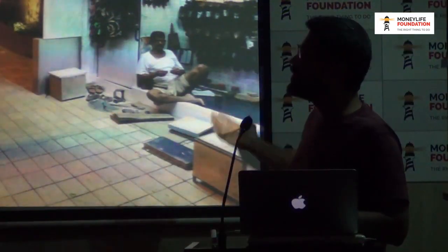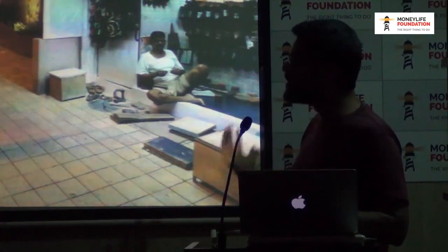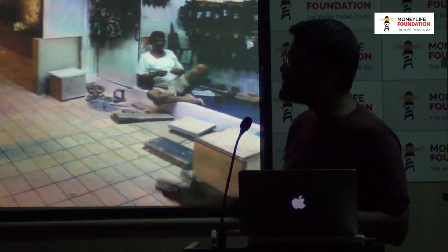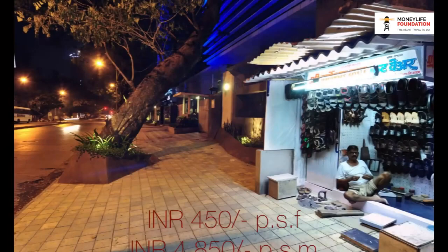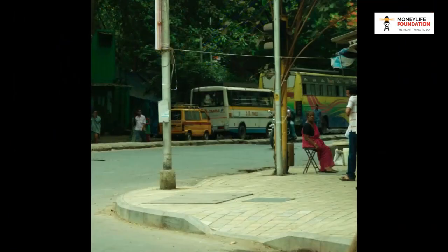So you're making people a part of the process, and they come into this and they love working out here because they're here all the time. The cost of building this is 450 rupees a square foot, or 4850 per square meter, which is much lesser than what the BMC spends on their footpaths, and it's a much better quality.